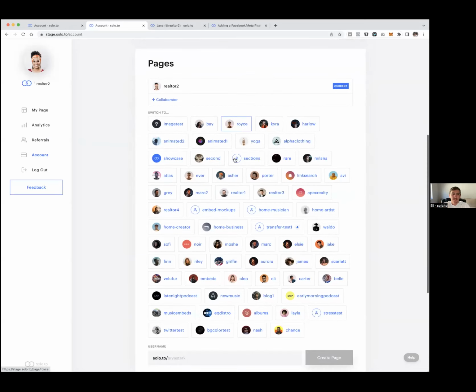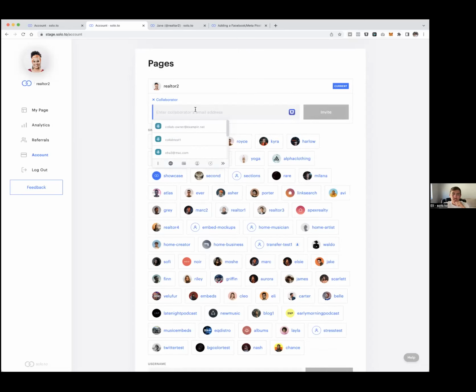And then down here is actually a pretty neat feature. So if you're on the professional plan, you can have a page and add a collaborator to it. So with this, once I add a collaborator, they can access the editor and the analytics of the page, but they can't delete it. So the account owner has the master control of the page, but you can have someone else that you work with to add content, analytics, stuff like that.